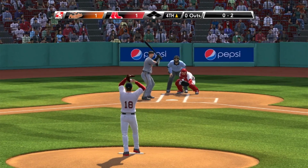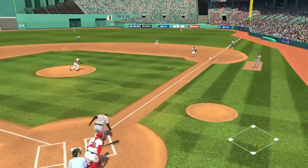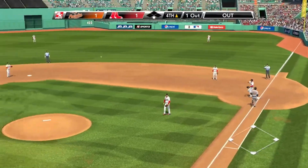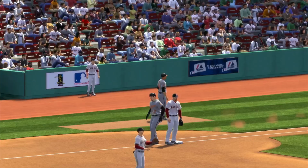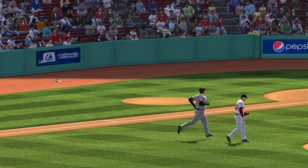Here's the pitch. Grounded back to the mound. Picked up by Youkilis. And out number 1 as he steps on the base. Now first baseman showing good hands and good feet, making the play there and taking it easily himself.